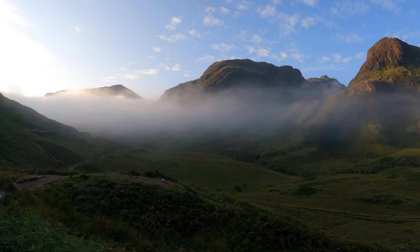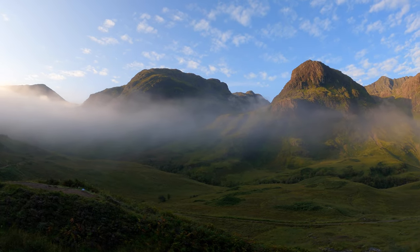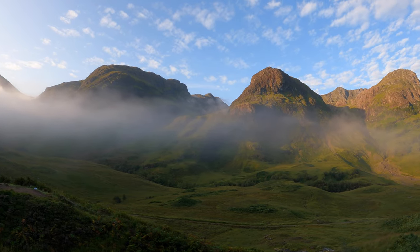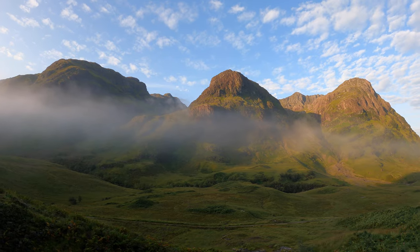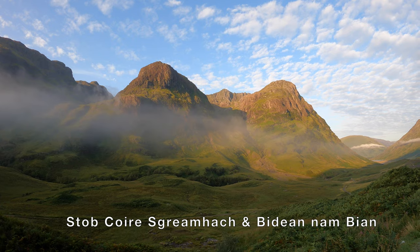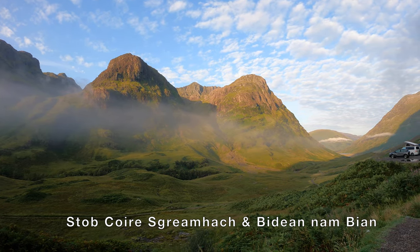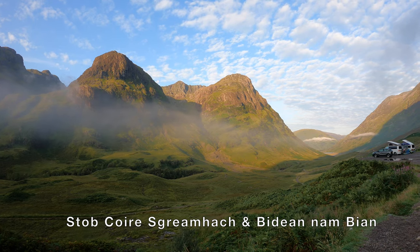Good morning. It's Tuesday the 24th of August 2021. Mike and I are back up in Glencoe. We're going to go up by the Hidden Valley and do the couple of Munros on the south side. That's the plan for today. Good forecast, so hopefully clear tops.